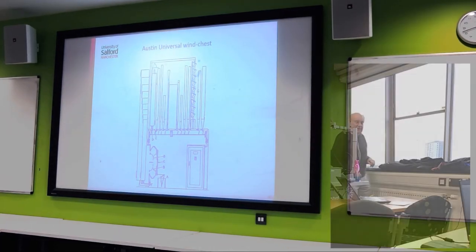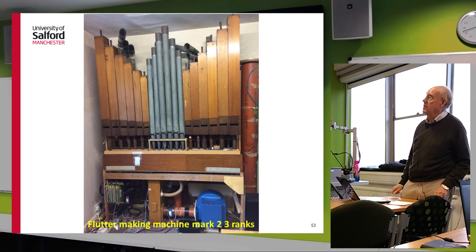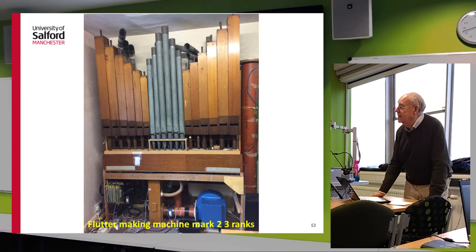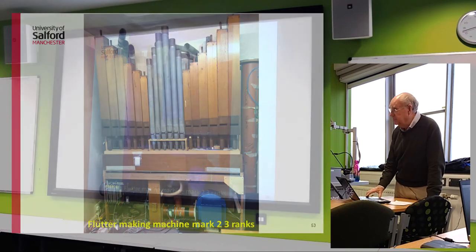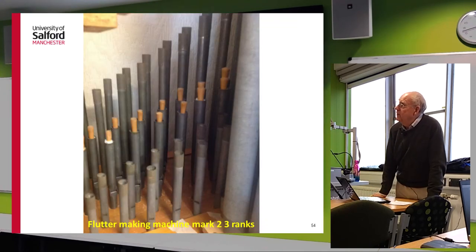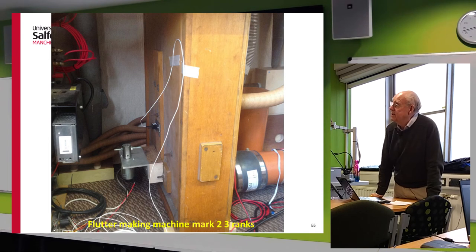Taking on board some of the ideas of this, I constructed Flutter Baking Machine Mark II, which is a little three rank extension organ, and you can see there's the vertical compensator there at the bottom connected to the blower. There are three ranks of pipes, a string, a flute, and a diapason, so you can look at those individually in detail. And this is the pan here, with the accelerometer fastened to the pan. At the bottom you can see a bracket with a small circular piece of bar sticking out with a piece of threaded rod on it.